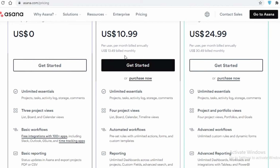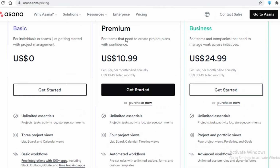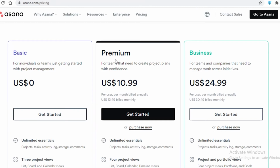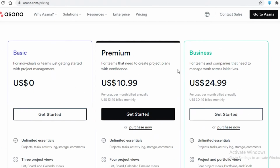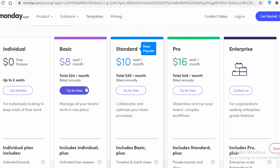Now, taking a look at their price tier programs, you have the premium version on Asana, which is $11 if it is billed annually, but it's actually $13.50 if it's billed monthly. On Monday.com, you can see there are actually 3 paid programs. However, on Asana, there are only 2. So Asana actually keeps it simple, just like their templates. But Monday has a bit more variability.